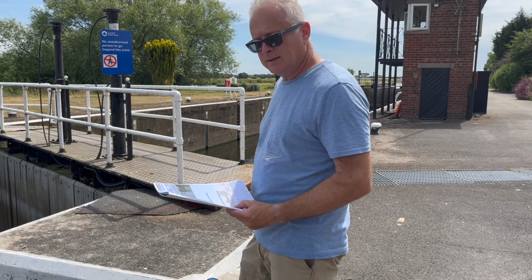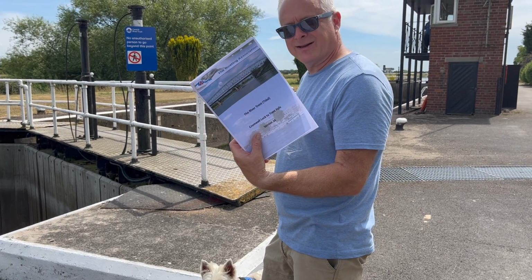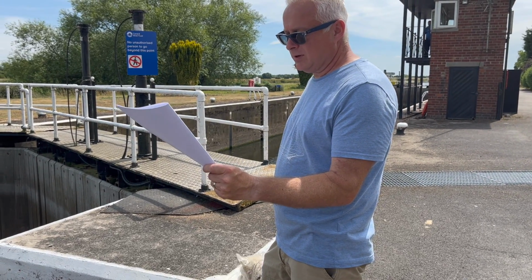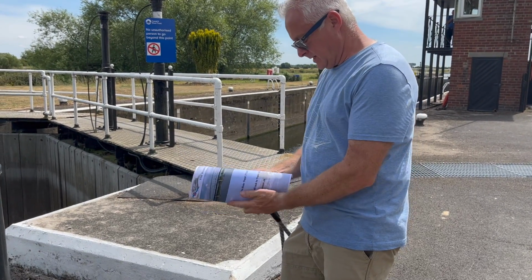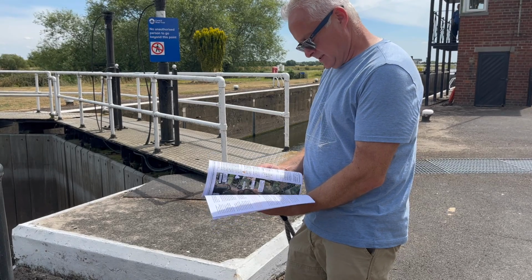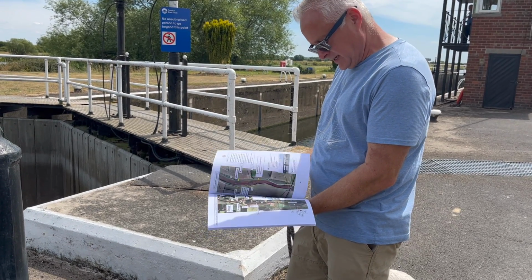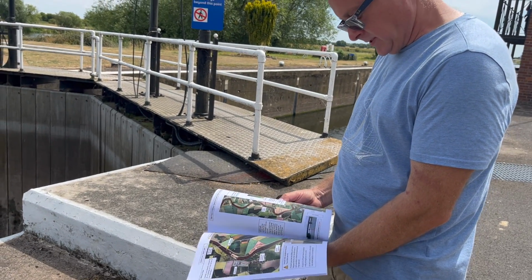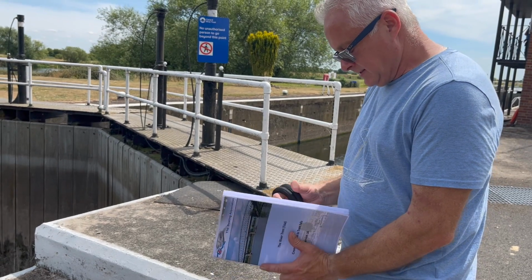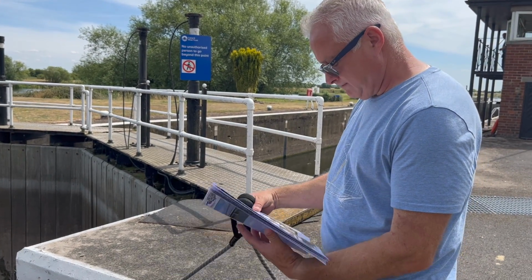What did he give you? It's River Trent Tidal Guide from Cromwell Lock, Trent Falls. What does that do then? Well, I haven't looked at it yet, but it should do all of the lines along the rivers, which line to take, what to look for, that kind of stuff. That's brilliant. Like an insider's guide. Yeah.